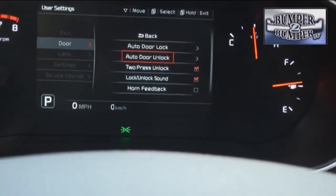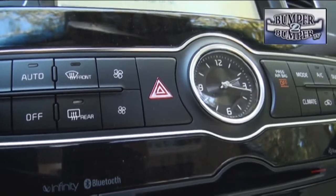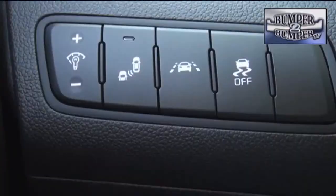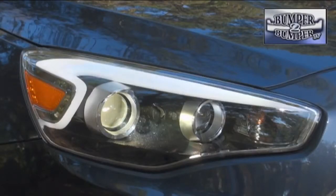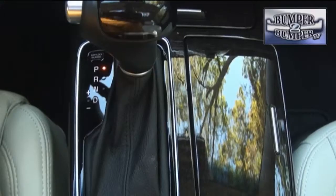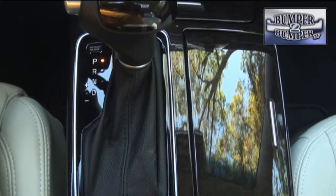From the first time a driver sits behind the wheel, it is clear the Cadenza is not ashamed of being a luxury offering. High-end features such as electronic parking brakes, steering wheel heaters, and blind spot detection systems are easy to find and operate. Even though the Cadenza comes in both premium and limited trim levels, the power plant is the same. A 3.3-liter V6 delivering 293 horsepower and 255 foot-pounds of torque that runs on regular unleaded fuel. A 6-speed automatic front-wheel transaxle is the only transmission available.